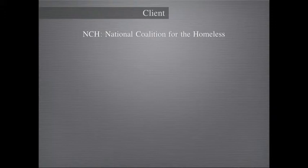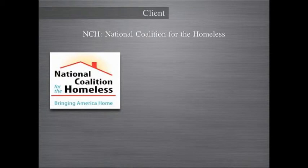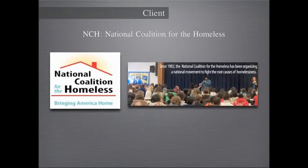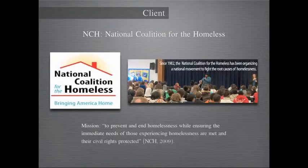The theoretical client for the project is the National Coalition for the Homeless. Their mission is to prevent and end homelessness. A fictional situation was created in which the NCH has asked for proposals to design a traveling exhibition that brings awareness to the issue of homelessness for interior and architectural design practitioners and students.